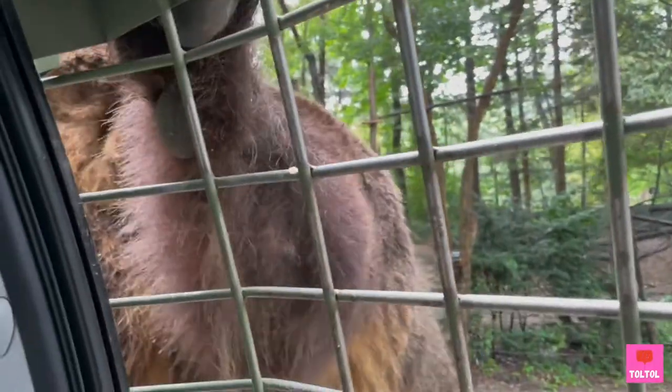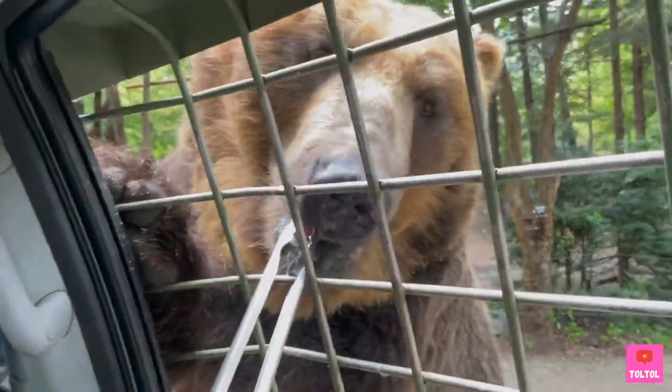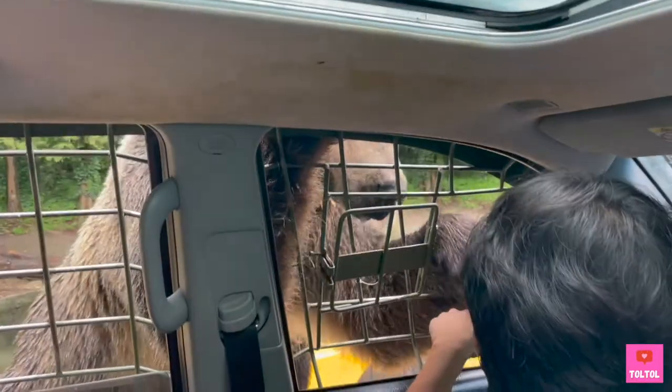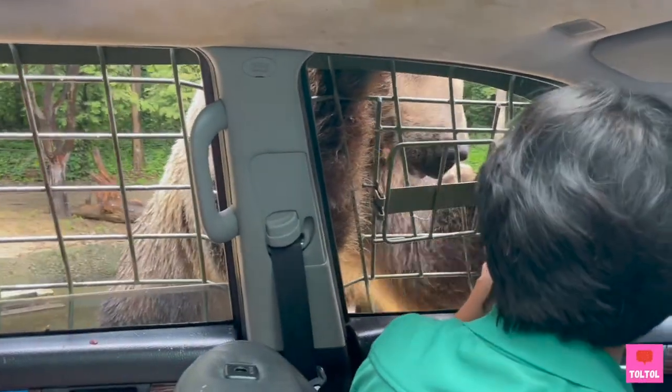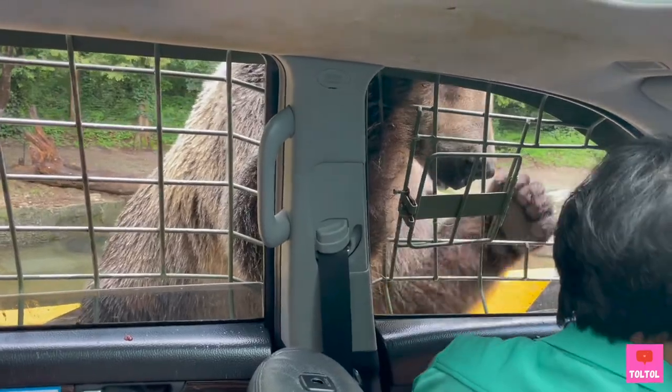This one's the leader bear. More chicken for you. Hey, what about me? The bear is so good at catching food into its mouth.